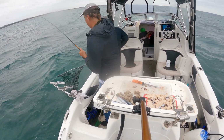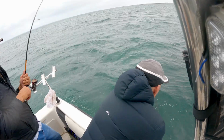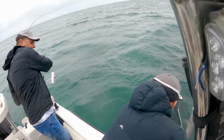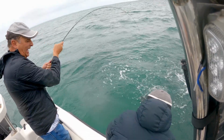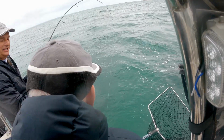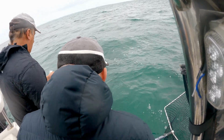Then finally we had this fish close enough and we saw it's a gummy shark, so we didn't want to lose it. So I told Michael, make sure head goes first in the net. But the fish managed to do a 180 and basically jumped out of the net. Then Michael had to quickly move the net out of the water so the braid doesn't rub against the net because it can break. So, take two.